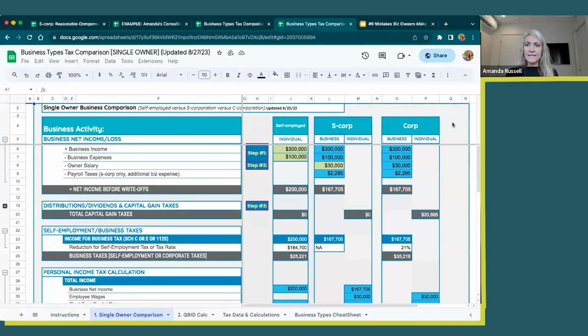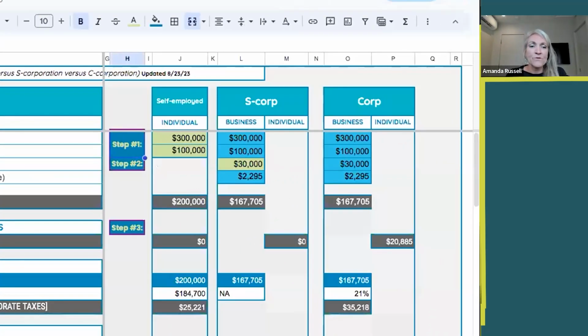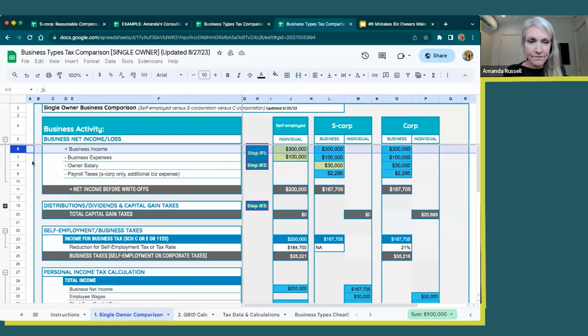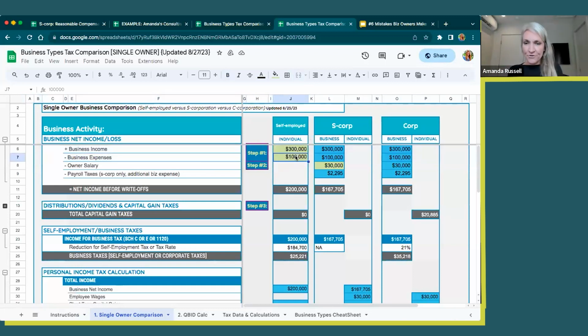And I'll just show you an example to show you some actual numbers about how this salary amount really changes your taxes. So the way this works, step one is we enter our business income. The green cells are where you enter things. Everything else happens automatically. So the first row here, business income. We're just going to estimate, right? My business income is $300,000. Business expenses, let's say that they were $100,000. You can see this is a self-employed column. So in the self-employed business, that leaves us $200,000 of net business income.